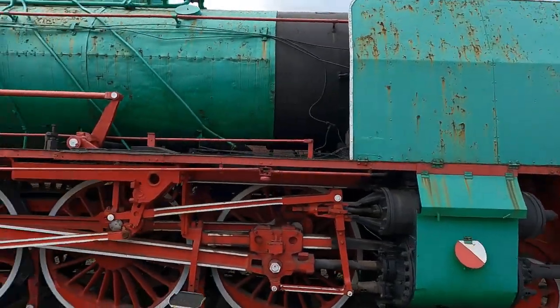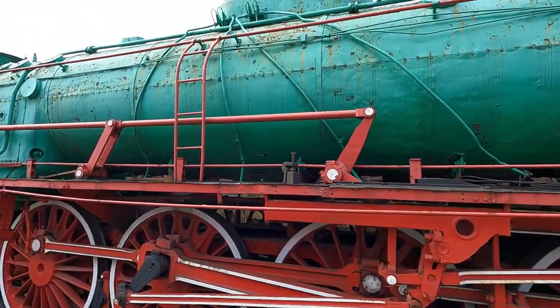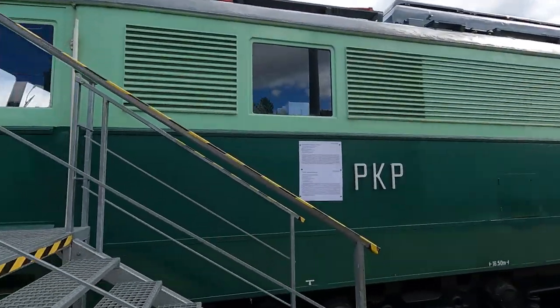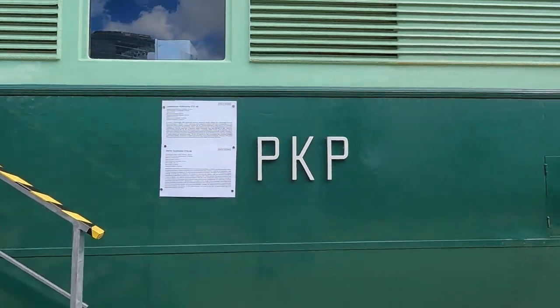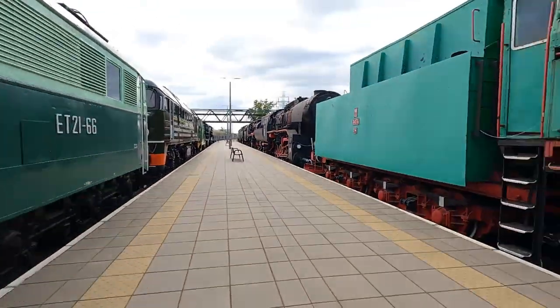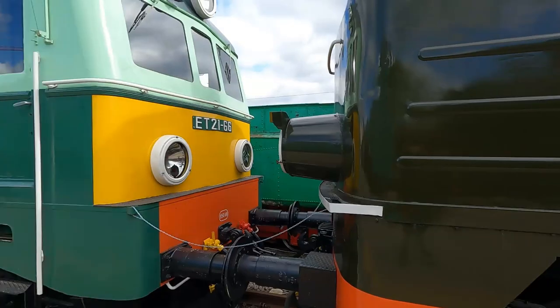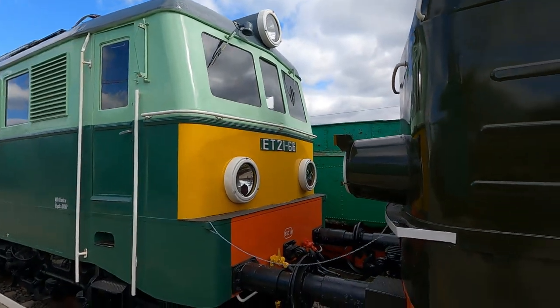These are fascinating. Absolutely fascinating. Look at these. I don't know where to look next. This is absolutely fascinating. I think this is well worth the €4 price of coming in here, $4.50. If you come on Monday, it's absolutely free.